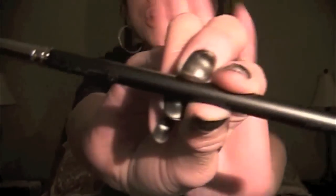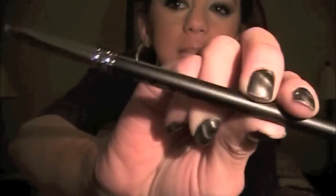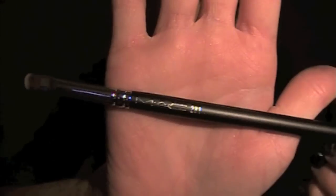And this is the 231 brush. I heard so many great reviews about this brush. I just was like, oh my gosh, I have to get it. I think this was only $16? I don't know. This is one of my favorite brushes. So it's the MAC 231, and I haven't bought a new brush in the longest time. So that's what it looks like.